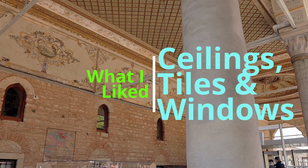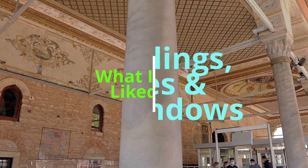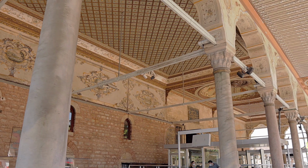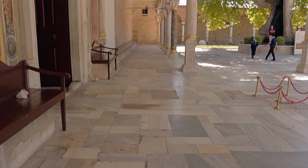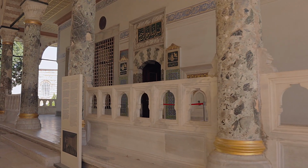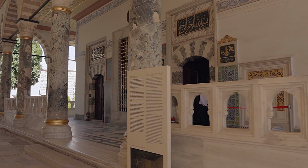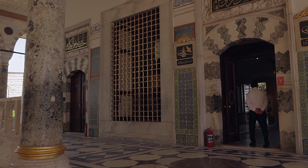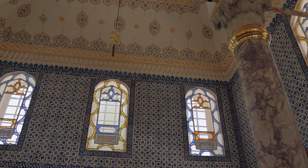The most impressive Ottoman architecture is, to my perspective, the ceilings. And the palace is no different. It is really a good example of ceiling architecture. You need to constantly look up to appreciate this beautiful piece of architectural art. They are impressive with complex motifs and beautiful colors.